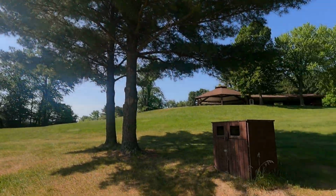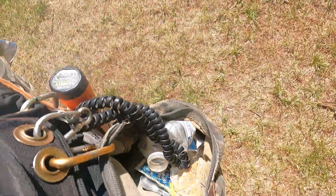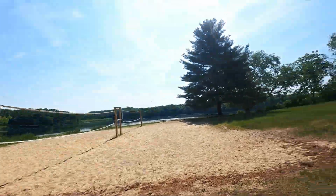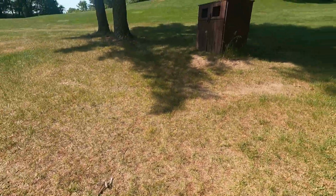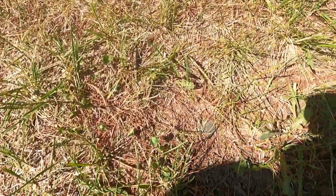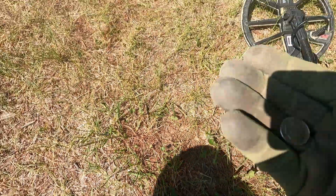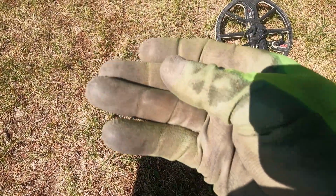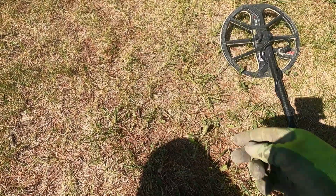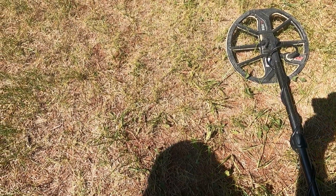Well, I was just walking over to that trash can because my pouch is full and I had my left hand full, but I had my right hand to swing. She hit a high tone. A little more gas money. Brand new sparkling dime. Cool. On to the next beep.